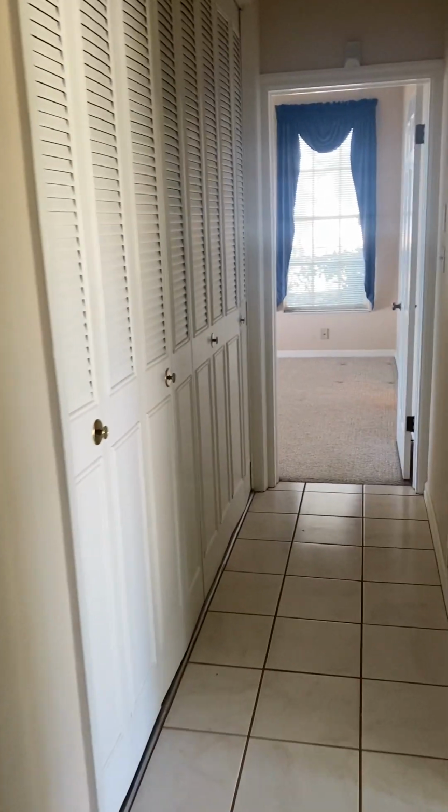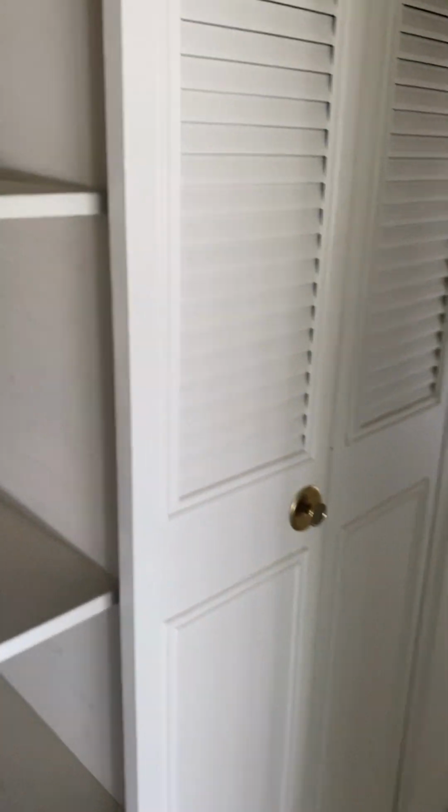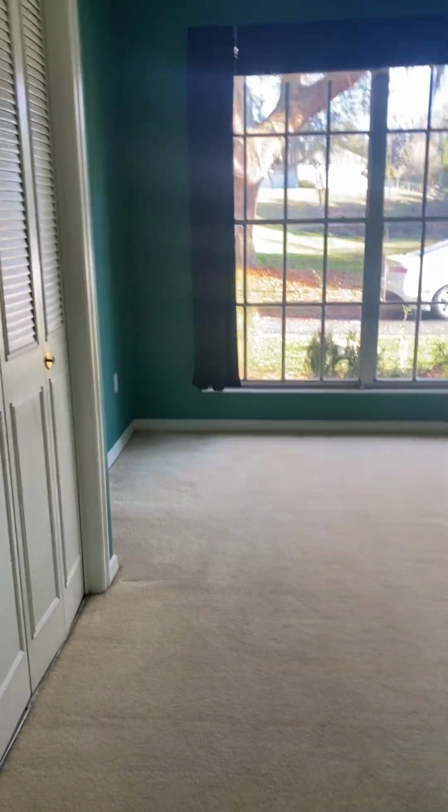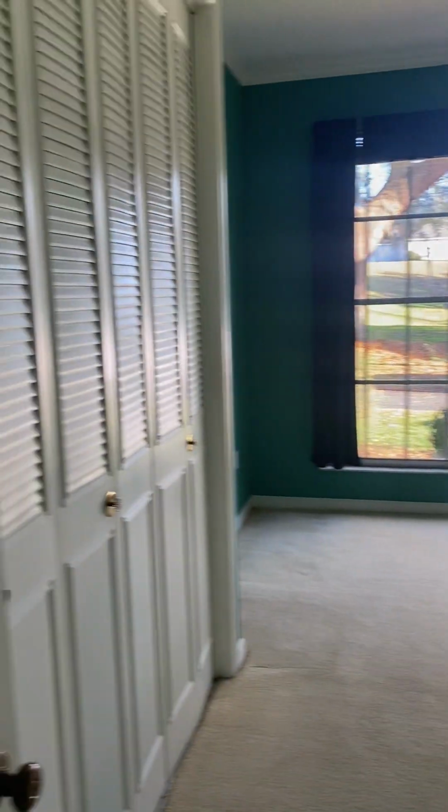So you go down here. There is some shelving here. Not hanging, I don't think. Let's see if there's something on the other side. No, it's really just shelving. So this is the master over here. And, okay, let's go backwards. So this is the master.